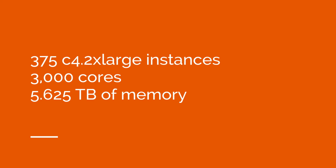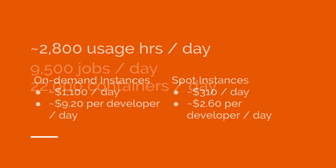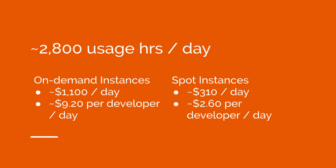So during our daily peak, we have quite a few machines running. We've got about 375 C4 2xlarge instances running during peak times of the day, and that gives us access to about 3,000 cores and 5.6 terabytes of memory to run tests against. On average, we're running about 9,500 jobs per day. Previously, I mentioned we run about 600 builds per day, and each build can have anywhere between 3 and 35 jobs, depending on how much they want to parallelize their test runs.